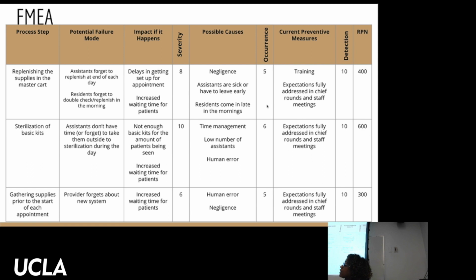Sterilization of the basic kits, that's a huge one, especially if the assistants don't have time or they forget, or let's say they're actually assisting residents with restorative and they don't have a chance to actually bring those basic kits out throughout the day. That's where we could have a problem.